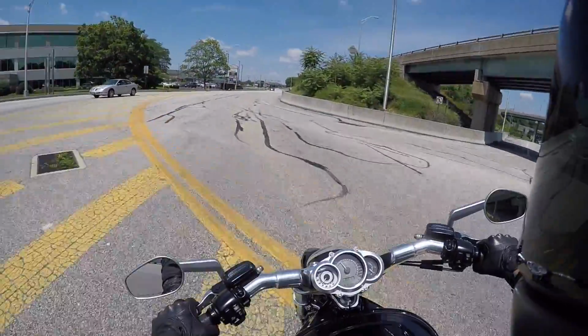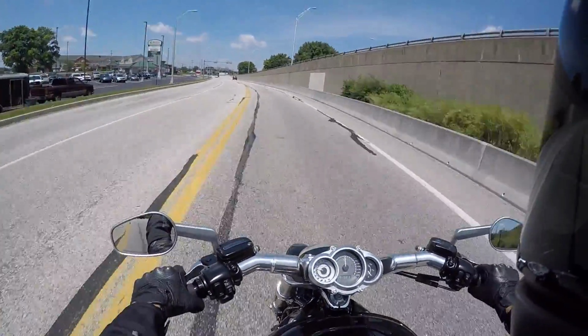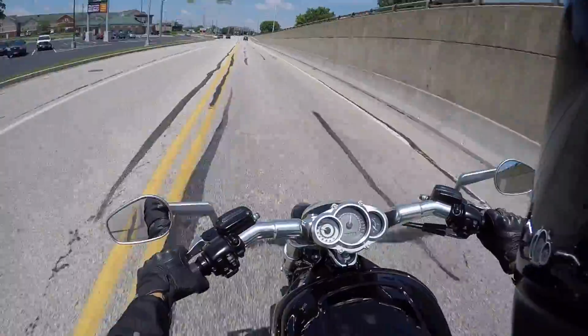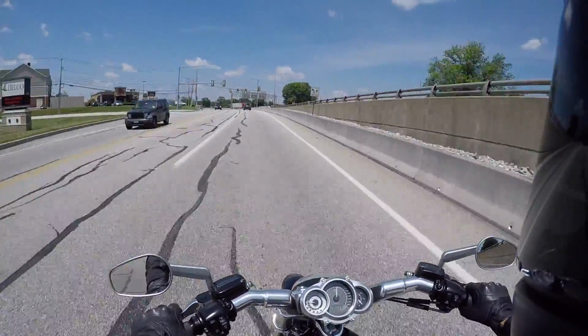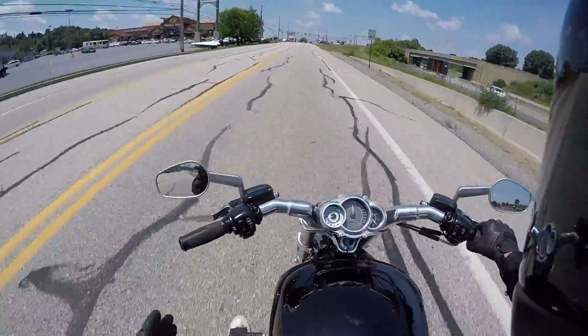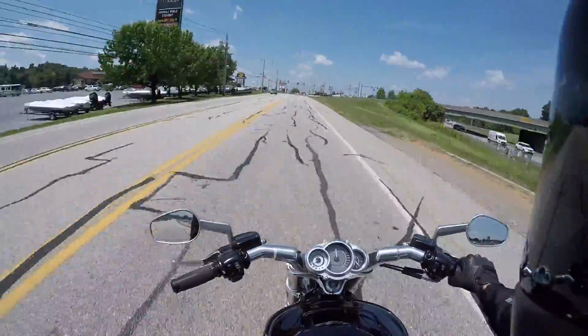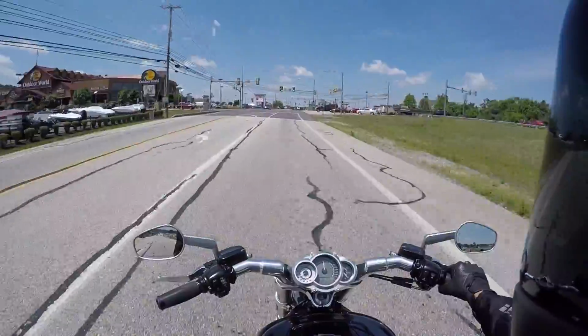Oh, that's actually pretty fun to lean over, man. Oh yeah, dude, this thing's got some torque. Where this bike excels is just the coolness factor. I'm just cruising along, my feet are stretched out, just chilling. You can ride like this all day long.